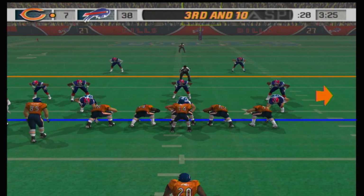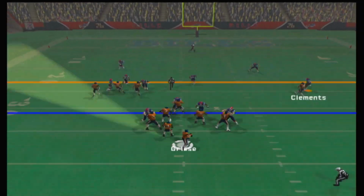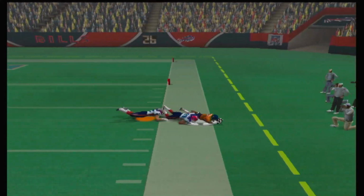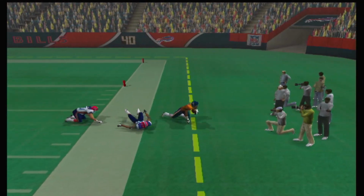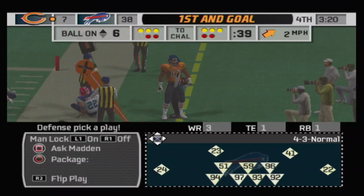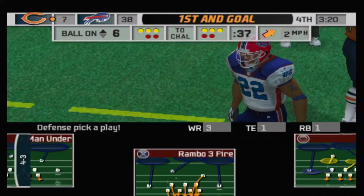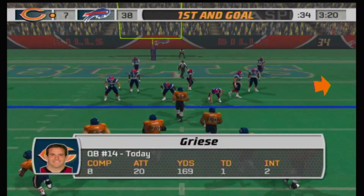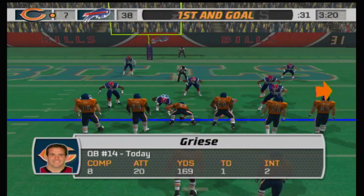The Bears line up in the bunch formation. With the pass. Jumps up and comes down with Muhammad. It's a very difficult catch. When you go up like that, coming down with it is usually not much fun, especially when you got guys nearby who are waiting to put a lick on you.